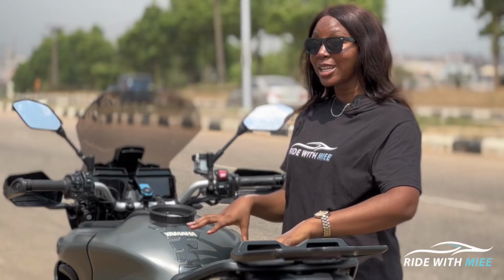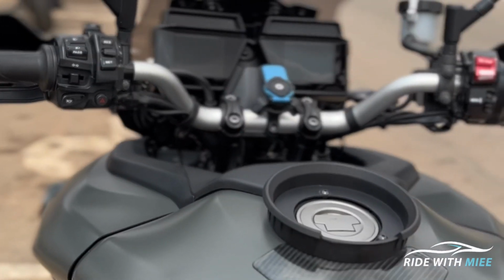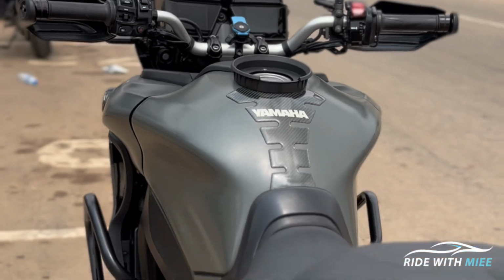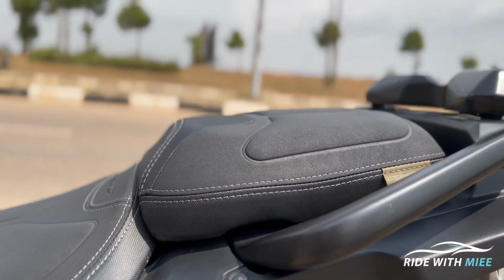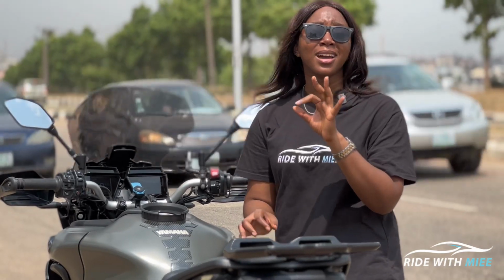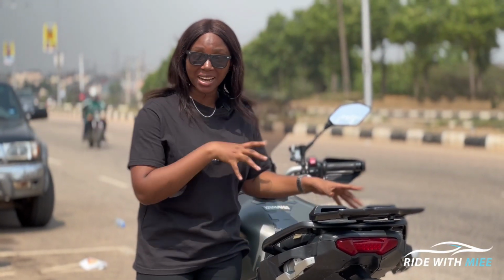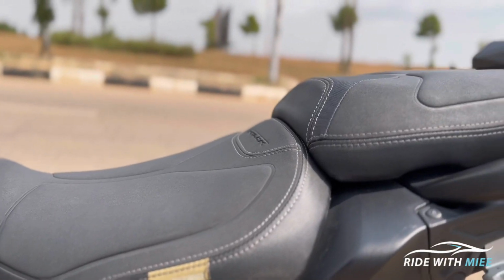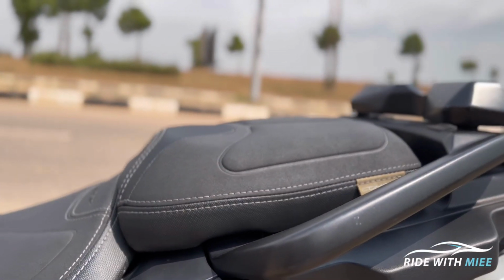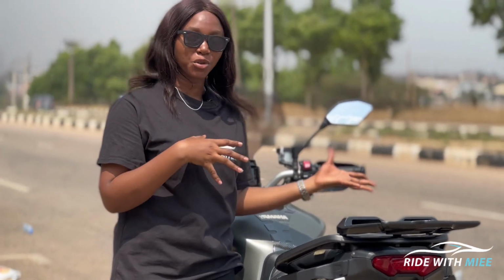Moving on to this part of the bike, you get an adjustable handlebar and a very sizable fuel tank. I'm going to be telling you about that later. And you get these very beautiful and comfortable Alcantara seats that are just good. They are very soft and comfortable, just like I mentioned earlier. They get matching stitching to match the color of your bike, which comes in three colors: the gray one like this, then blue, and then red.